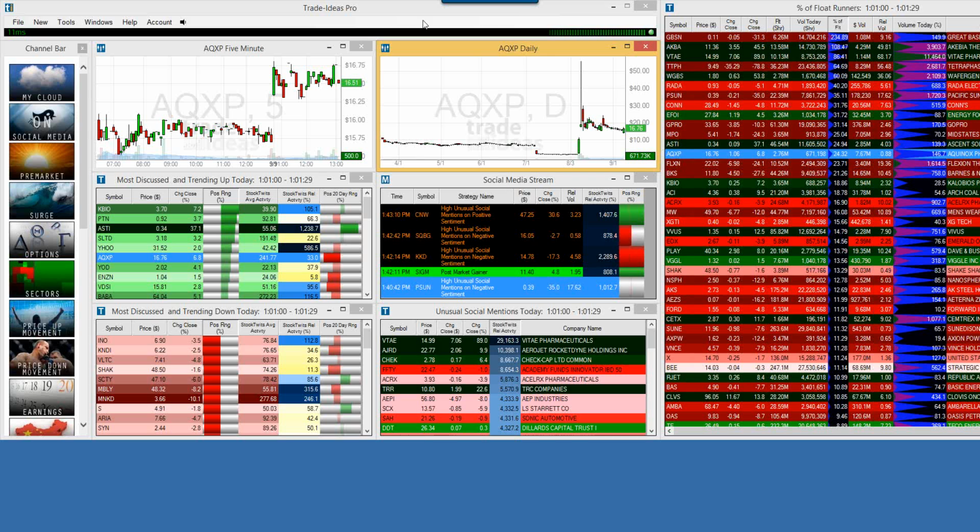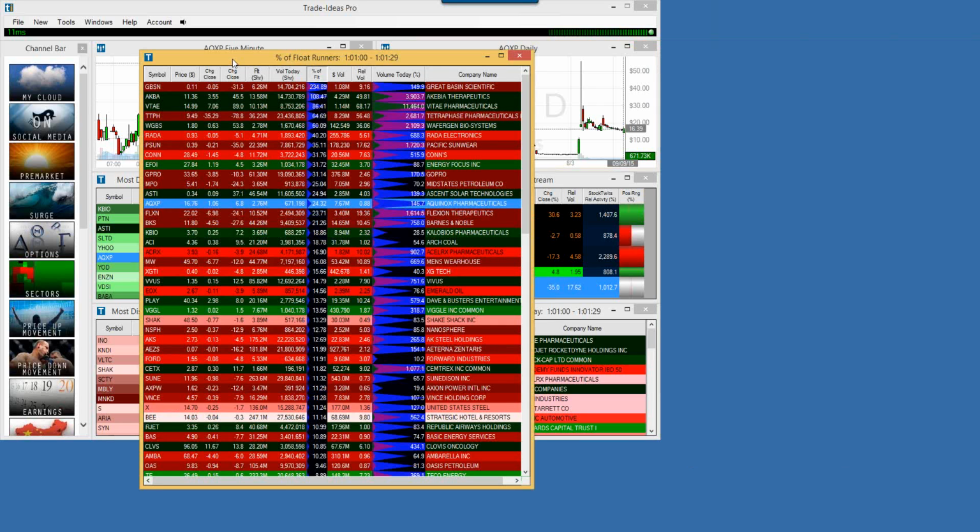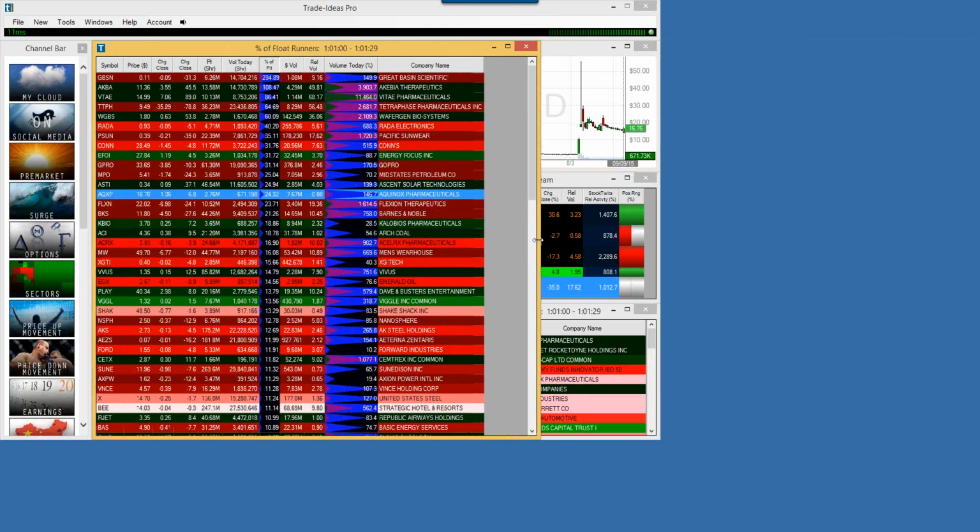So what I'm going to do is bring up a window that I've created. The presentation today is really a research-based presentation. First of all, this is a top list window, again for people that are new. A top list is a way you can visualize market data. You can see the symbols, prices, and they're sorted in a particular way. Every one of these columns is sortable.